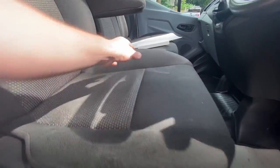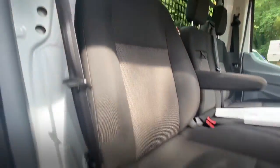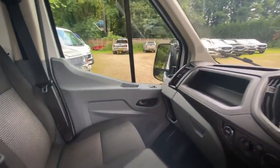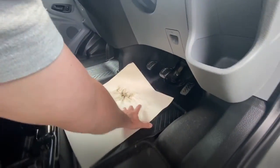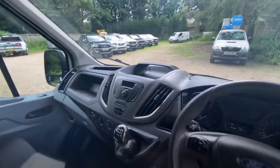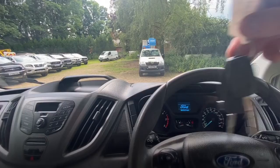Bolsters are really nice and firm. The material, as you can see, is really nice and clean, and it's free from damage as well. Let me just jump in. Worth showing you. Actually, let me just jump out again. It's got the Transit overmats in the front. It's a nice addition. Obviously keeps the floor nice and clean. Spot on. Right. So there are 2 keys.